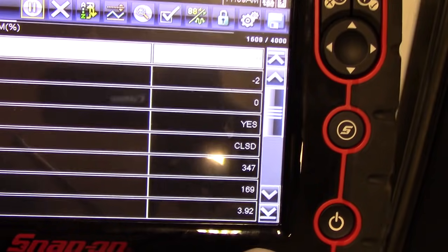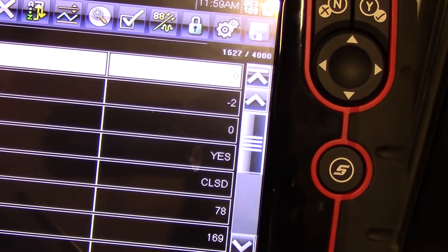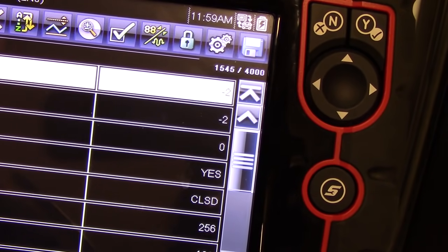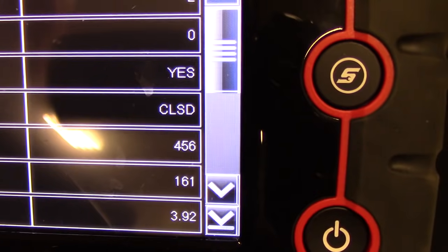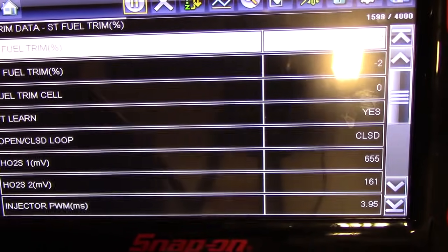Also take a look at these heated O2 sensor readings. Looking at the front and rear, we've got normal switching here on the front O2.